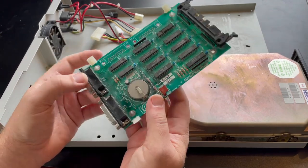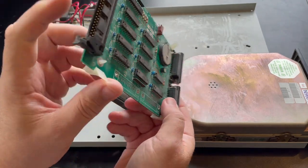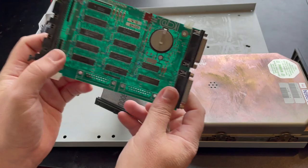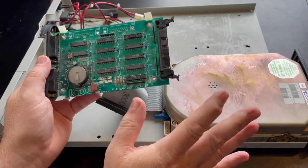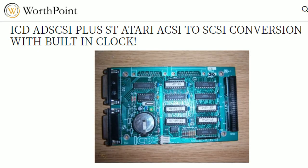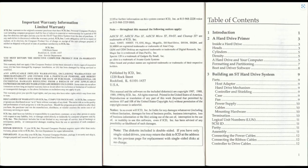On the rear of the card are the ACSI ports for daisy chaining devices together in the same way that the Atari 8-bit series did with their ACSI ports. Take a look at the Fujinet episode linked on the screen for more about that. A quick Google search shows us that the Advantage Plus does in fact have that real-time clock, and more importantly should work with any SCSI device, including a CD-ROM.